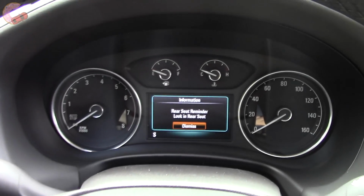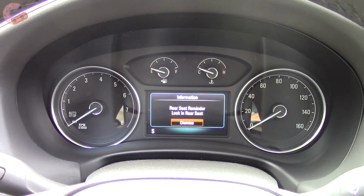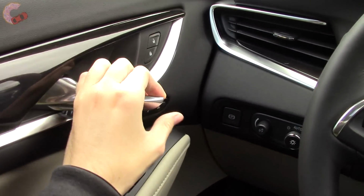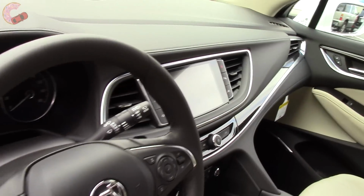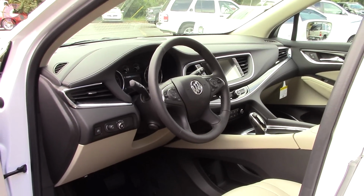What you are hearing is the rear seat reminder system, which will go off if you have used the rear doors before or during the latest trip. Now my brother will cover all the rest of the cabin.